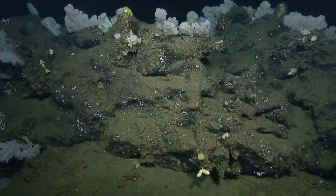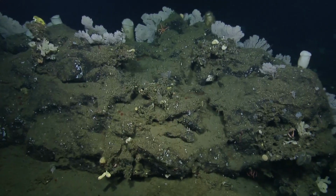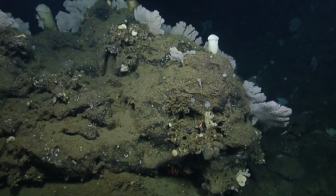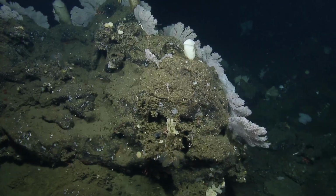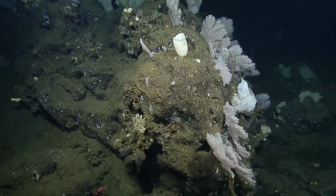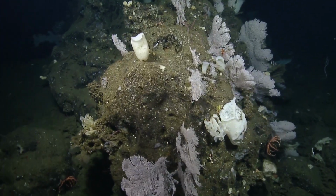Nice, Kim. Thank you. I guess the flow comes from the other side because this side's pretty empty. Yeah. I'm really digging this rock. Is there space in the bio box for it? We need to adjust our ballast a little bit. Might be a little tight. Just wrap it around the tether.